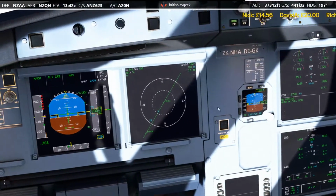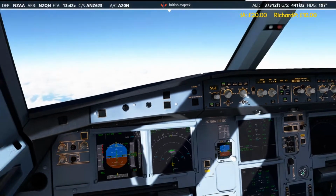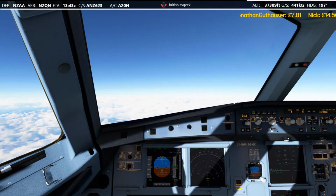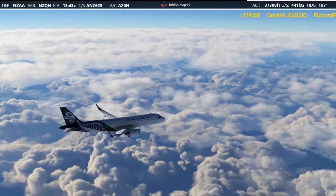Oh, Roland, interesting. Outer tank transfer already, wowzers. Let's go outside for a second. Can't do that in the real thing.